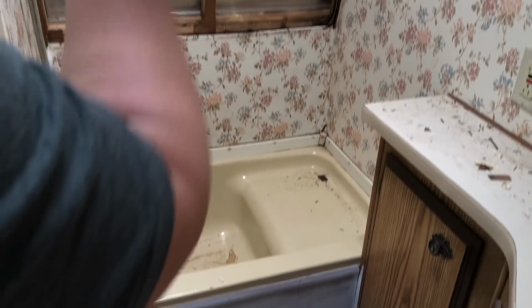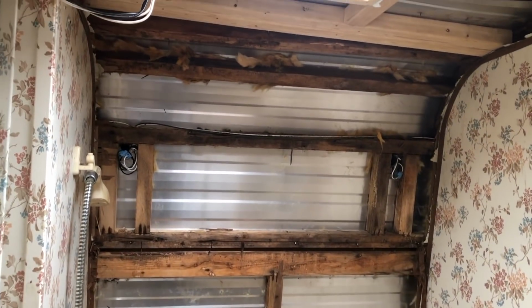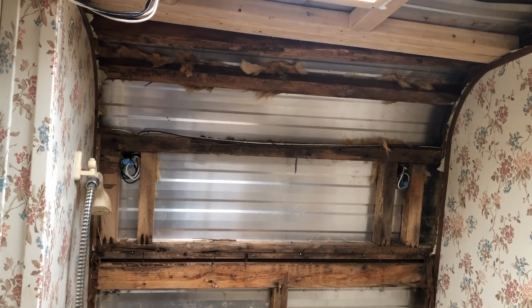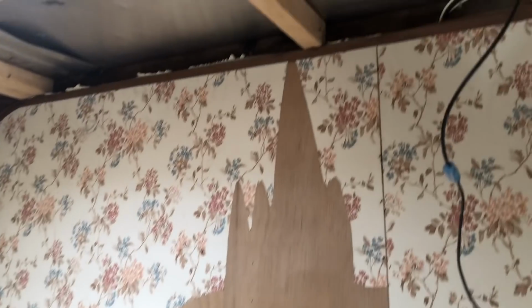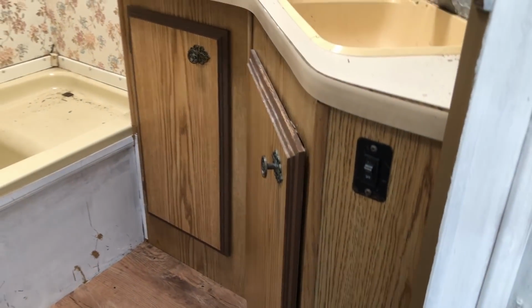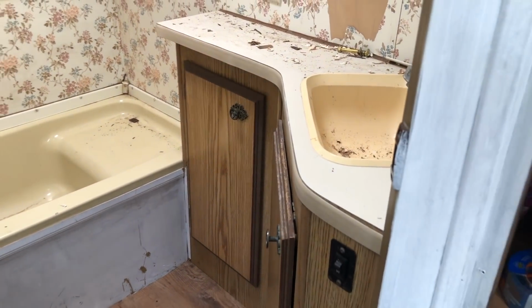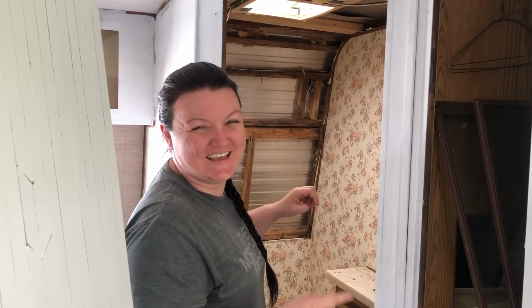We need to fix this wall, get some insulation in there, and then put the ceiling and walls back up. So we're going to tackle that first. And then we need to start rectifying this wall issue, renovating the tub, sink, vanity, and this lower part here. And then we need to make sure that we have storage in this bathroom because it is incredibly small. And then of course, we need to put that toilet back in.